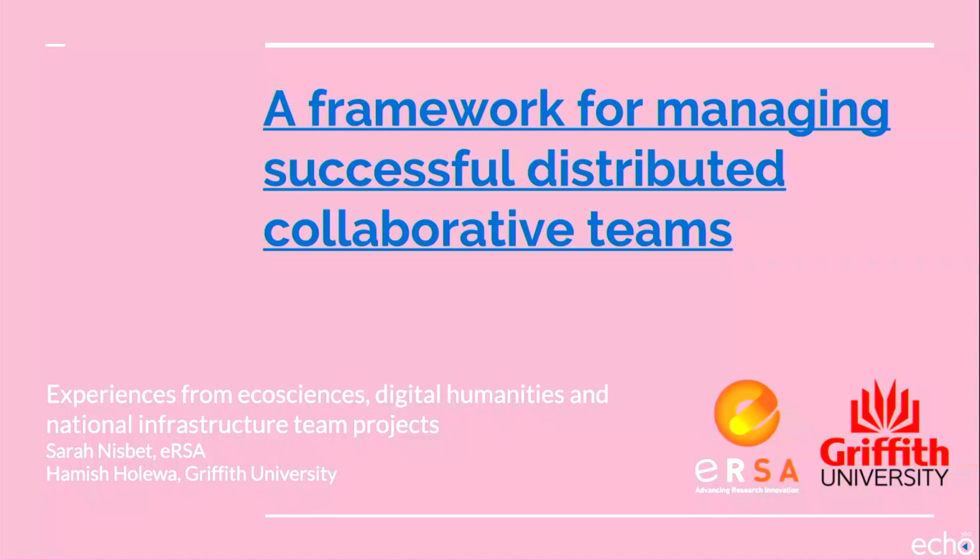apart. And when we talk about collaboration, we mean multidisciplinary. So we're talking about mixed skill sets. I have a marketing background, Hamish has a project, IT, ecology background. We've got BAs, software developers, all trying to work together in a team from different backgrounds, different cultures and different ways of working. So how do you make that work?